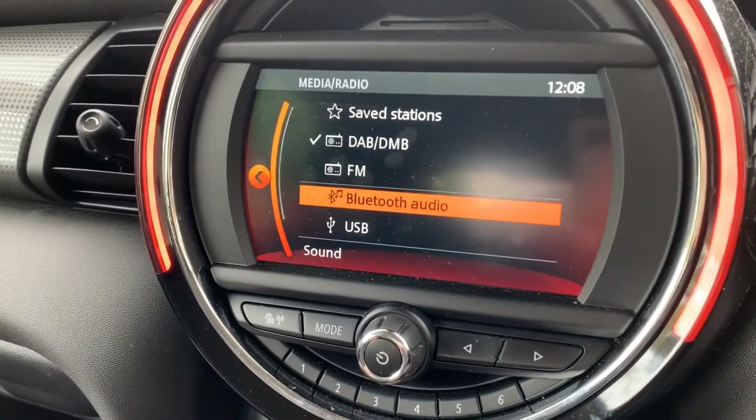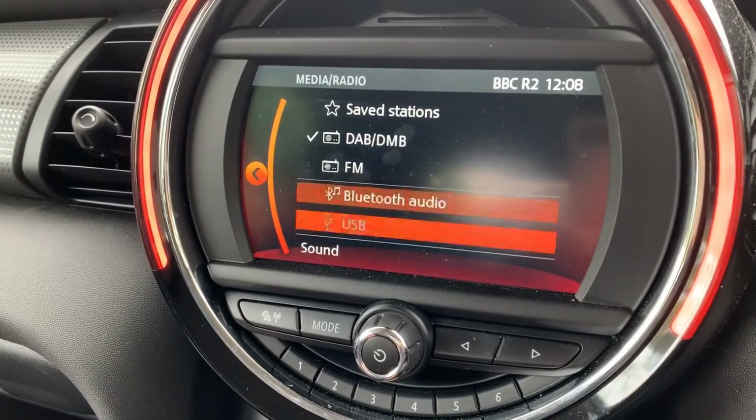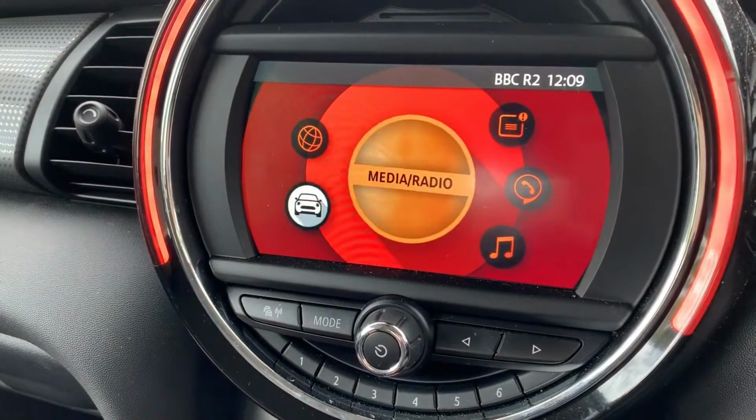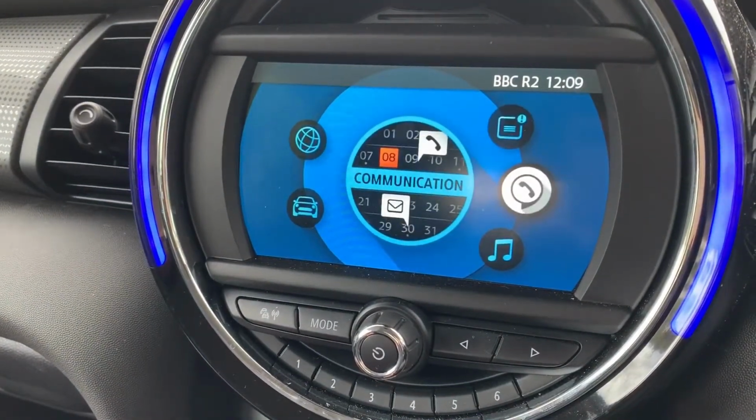When it comes to music in this car, we've got DAB radio, FM as well. We've got Bluetooth audio, so once you pair your phone, you'll also be able to stream music as well as making and receiving phone calls. And then we've got a USB input. And then also up on this screen, you have various different vehicle setting menus.